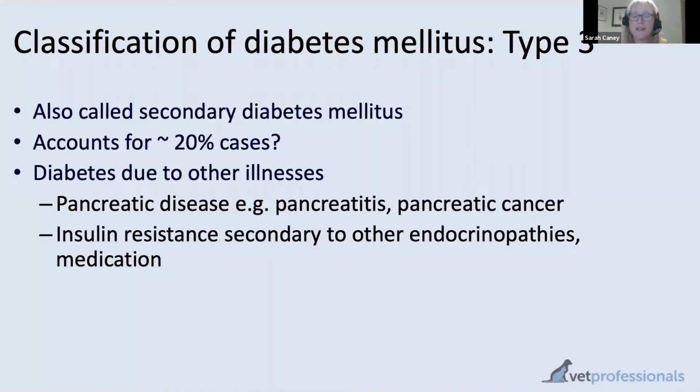And then the last category of diabetes that exists is type 3 diabetes mellitus. And this is often also called secondary diabetes mellitus. And this refers to cats that have diabetes, often because of another associated underlying disease. And actually, the steroid treatment I just mentioned is an example of this. So if your cat is receiving glucocorticoids and becomes diabetic, then actually that is a type 3 diabetic situation. But other examples would be cats with pancreatic problems, so pancreatitis and also pancreatic tumors can affect production of insulin and lead to development of diabetes mellitus.